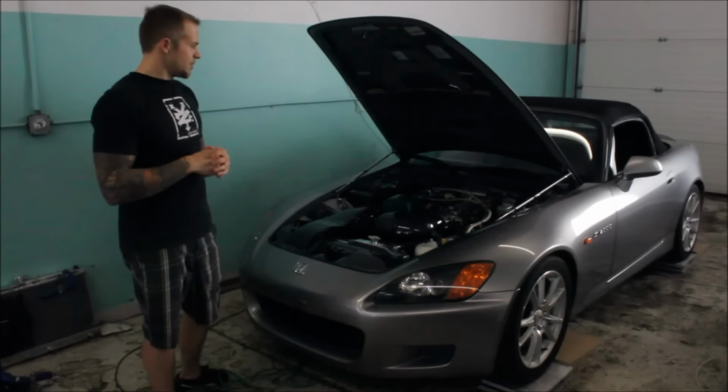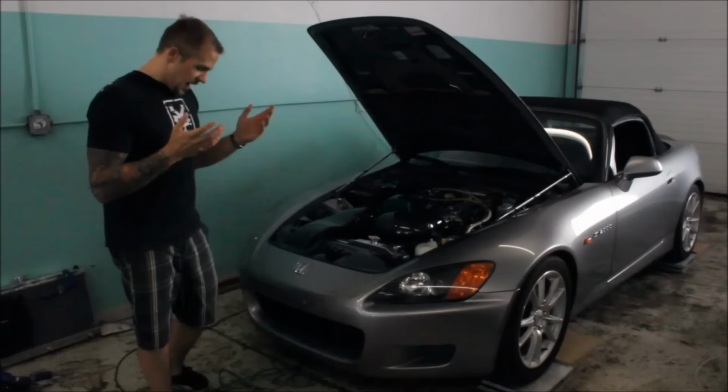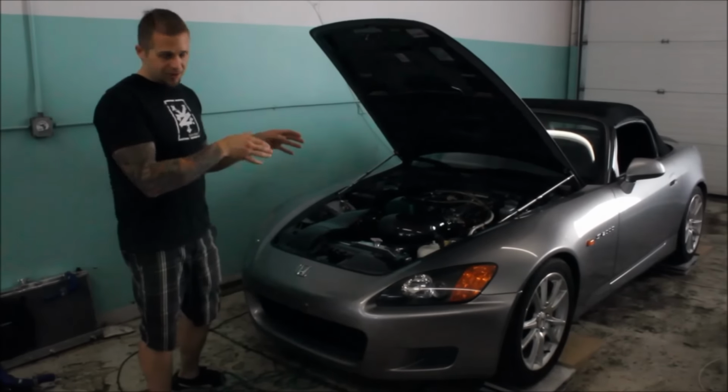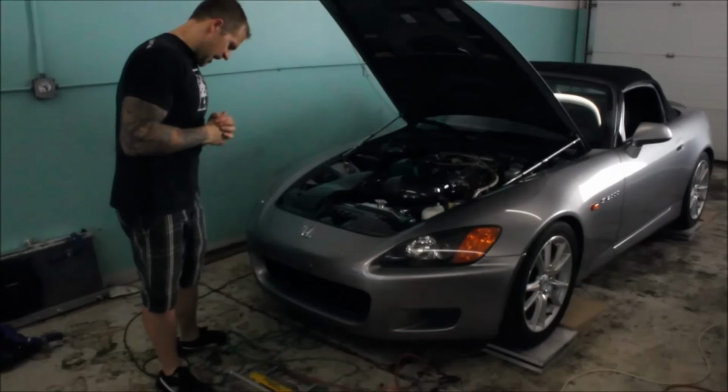Cams, internals, the whole shebang. But having the car on the scales here, the fuel is really light on it. It's a little bit below a quarter of a tank, and it's registering at 2,699.